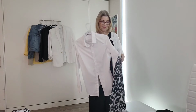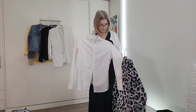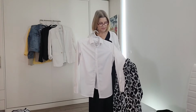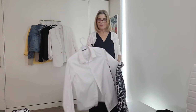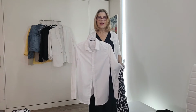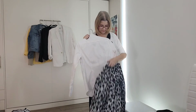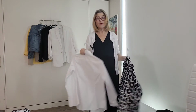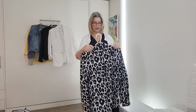I would replace it if I needed to, if it got dingy looking, or if you get underarm discoloration. I don't happen to have that problem, but I know that it is an issue for some people. So then it's time to switch it out. But you could wear one of these for years and never have to replace it. I like this one because it's got a little bit of fit to it, but I also have a baggy one. But either way, I think it's necessary. You need a basic white cotton shirt.